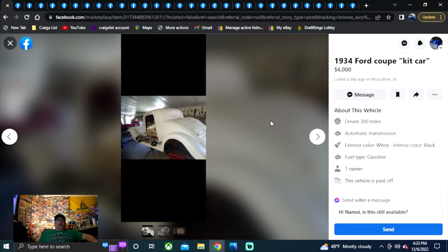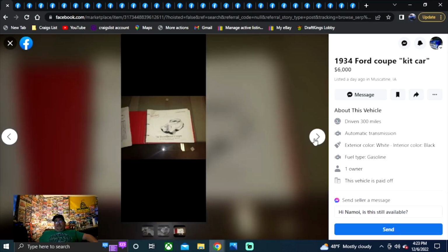This very first one is going to start us off, you heard it right, with the cheapest one. Unlike the other two searches we've had this evening, we did find a few here. But the problem is, I think there's probably only one steel body car in this whole search. Very first one, if you want to find it, you can go into Iowa: 1934 Ford Coupe kit car. That's how he's got it listed, $6 grand, posted 1 day ago. So for $6 grand, this might be a steal.